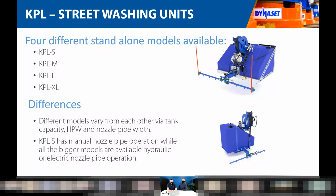And these standalone models include 4 different models: KPL S, M, L, XL. They vary in tank capacity, HPV, and nozzle pipe feed. And you are able to choose the right one by asking your salesman and telling how much hydraulic power is available and what your actual washing need is. Yes, and M, L and XL have hydraulic or electric nozzle pipe operation, while KPL S, the smallest model, has only a manual nozzle pipe operation.